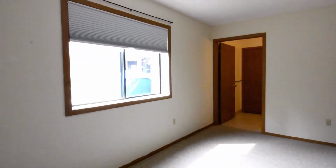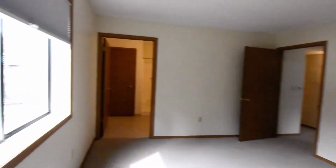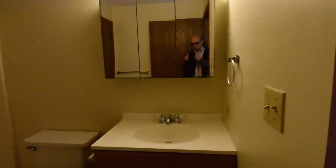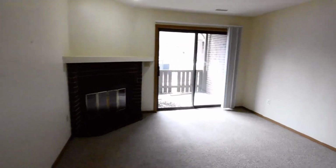Unit has central heat and AC, a thermostat right here, so you control your own heat and AC. And we enter the master bedroom. Great size. Closet on the left. Master bathroom with a stand-up shower. And also a linen closet, perfect storage for your towels. Laundry in the unit, full-size washer and dryer.